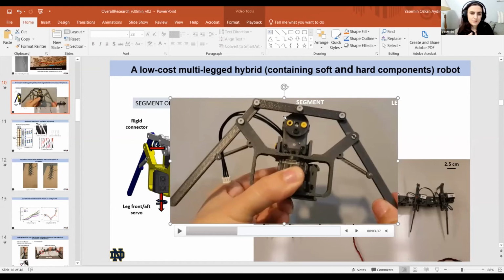This one helps the robot, because in that system, if the legs are rigidly connected, if one of them is up, the other one pushes on the ground and applies force. But if the connection between the motor and the legs is flexible, this one being up doesn't affect anything about this leg.